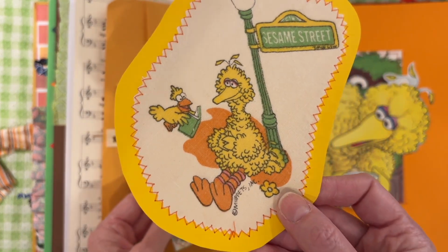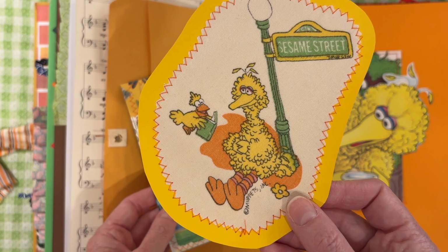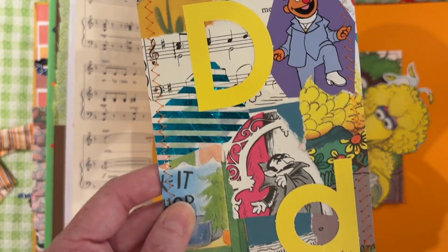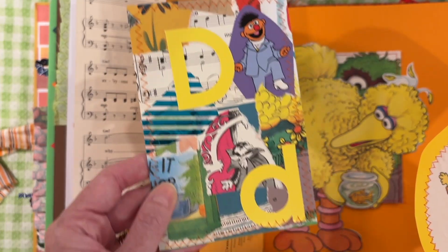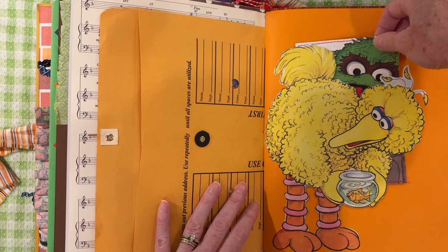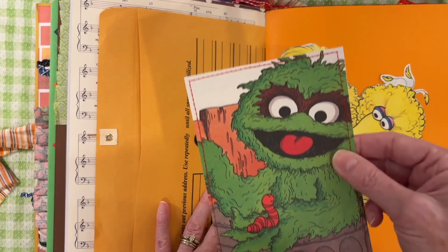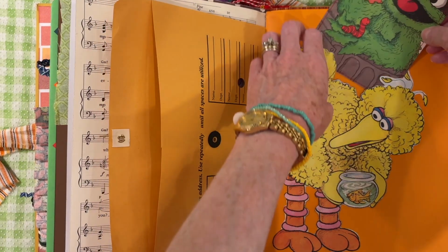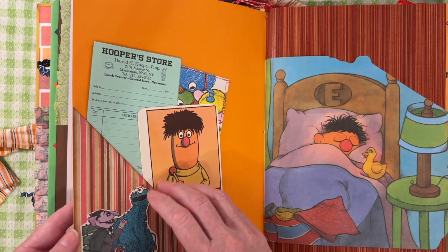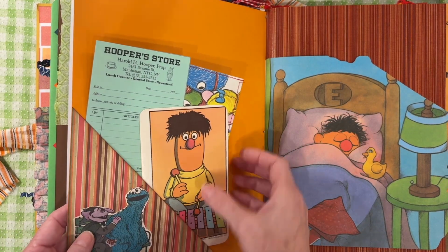This is a vintage crib sheet that I cut around and made into journaling cards. There are different scenes on the sheet, and this is from a master board that I created. Here is Big Bird as a tuck spot, and then there's an Oscar card. This is a Rita Flip journaling spot.